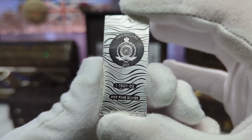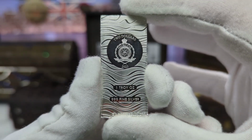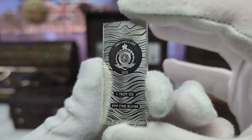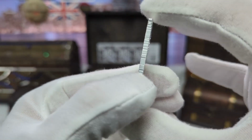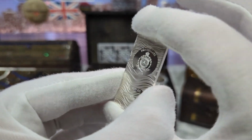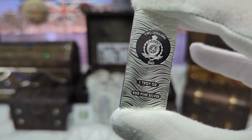So I might look to get myself the 2021 and 2022, and then try and pick the new one as they come out every year, because it is definitely a bar. I absolutely love the effect, and the ripple effect even goes down to the sides there, as you can see. But what a stunning little piece. So that's the first item I was able to purchase.